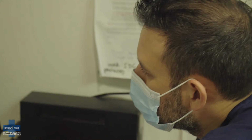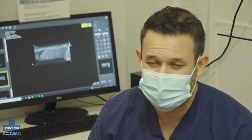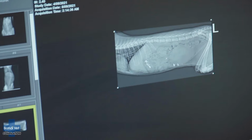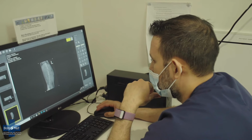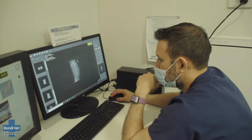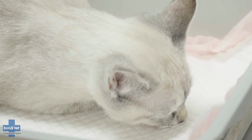Let's have a look. It's still in the stomach. So this is not ideal for Sasha. I was hoping that it would move through with the food, but it hasn't. It's just remained in the stomach. The food has moved on, but that metal and plastic stuff is still in the stomach there. So that gives us only two options. One is to go to surgery to remove it, or to perform a scope. Performing an endoscope on such a small kitten will be extremely challenging, but it's far better than doing invasive surgery.